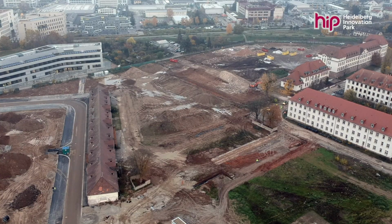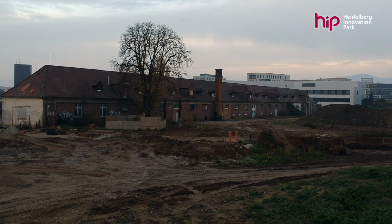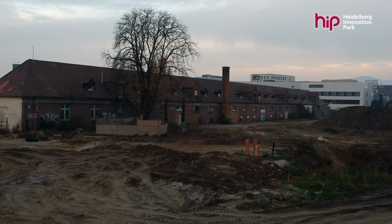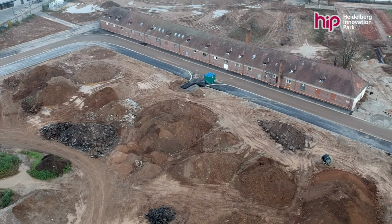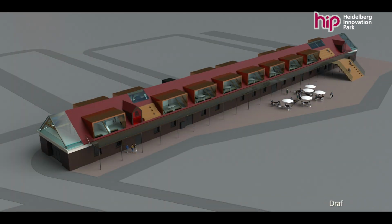And here on the largest spot being developed on the HIP and in the stables behind us, there will be restaurants and of course more office space, but also yoga studios and hairdressers. Everything you need to help people feel good and enjoy spending their time here. These days, the old horse stables look like relics from the past, and soon they will be brimming with new life again. Modern architecture in historical walls.